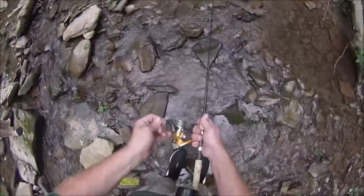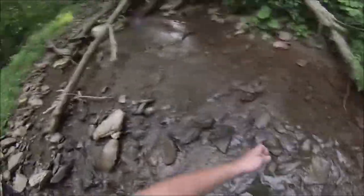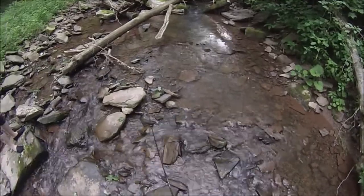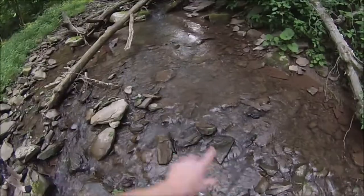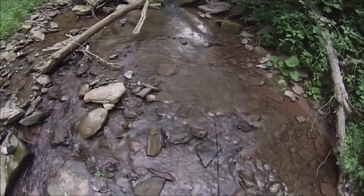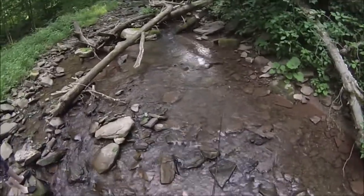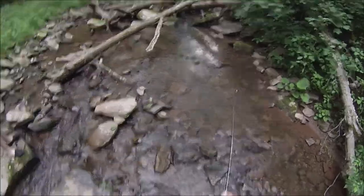Whoop. Yeah, ooh, I had a bite. How can you tell? Sometimes you can see them, sometimes you can feel them. That rock.